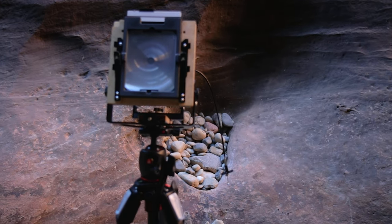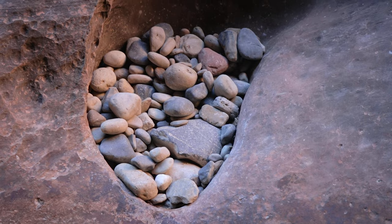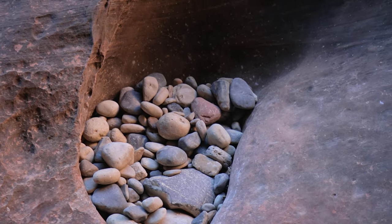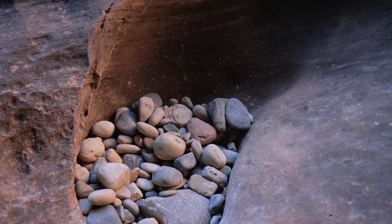I set up on this pocket in the side of the wall that's got a bunch of stones and boulders that have kind of filled it in, probably from flash floods and, you know, just whatever hydraulic phenomenon it is that pulls in pebbles into holes and rocks. It's got this nice elongated shape in the sandstone, and it's got a pretty good variety of different color stones in it. Pretty neutral tones, but there is some blue, some whites, even a little bit of reddish tone rock in there. And then the reddish sandstone too.